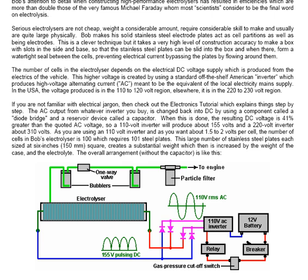If you're not familiar with electrical jargon, then check out the electronics tutorial, which explains things step by step. The AC output from whatever inverter you buy is changed back into DC by using a component called a diode bridge and a reservoir device called a capacitor. When this is done, the resulting DC voltage is 41% greater than the quoted AC voltage. So a 110 volt inverter will produce about 155 volts, and a 220 volt inverter will produce about 310 volts.